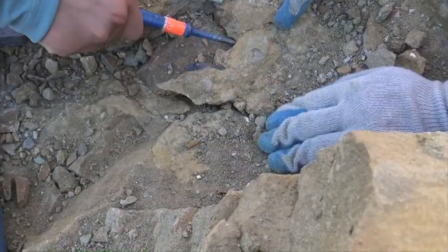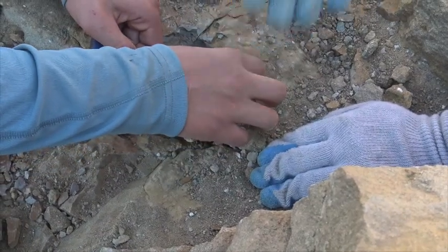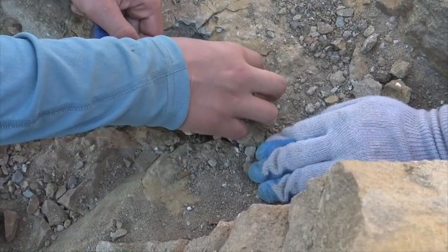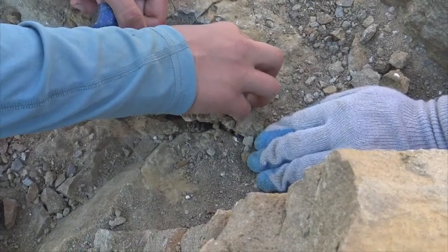There you go. Keep it going nice and gentle. Good job. Now when it finally comes loose, you want to avoid anything flying or anything harsh. So just nice and gentle. You're doing very good. Good job. Keep it going.